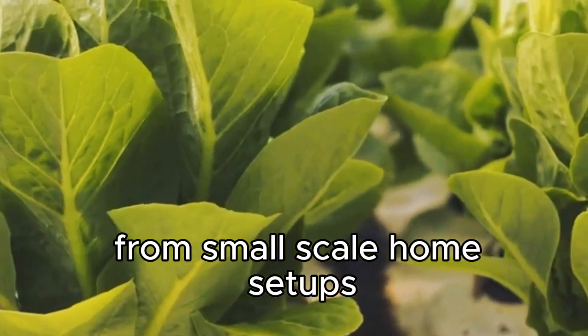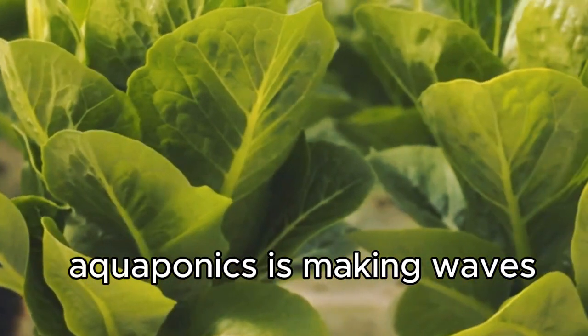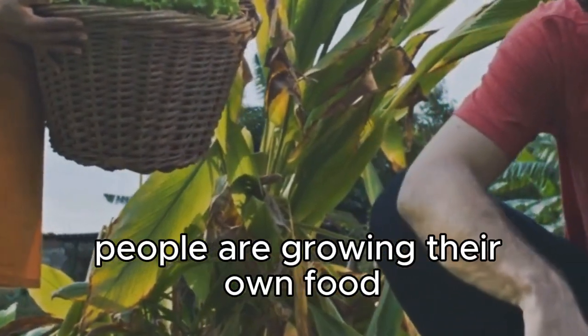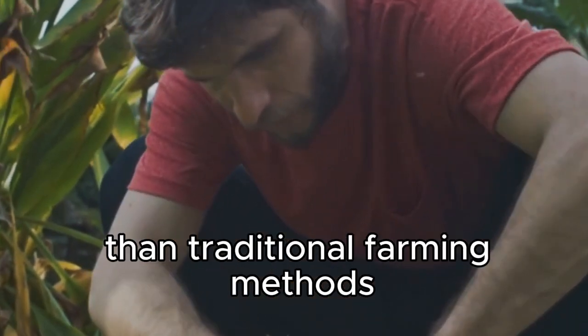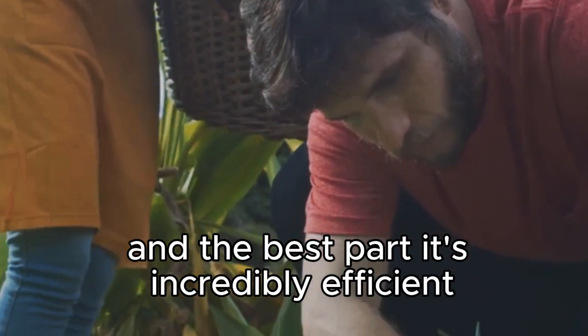From small-scale home setups to large commercial operations, aquaponics is making waves. This isn't some sci-fi nonsense, it's happening right now. People are growing their own food in ways that are more sustainable and environmentally friendly than traditional farming methods. And the best part, it's incredibly efficient.